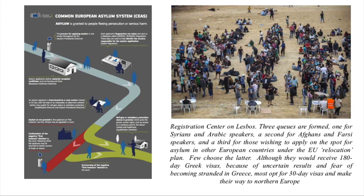The 180-day visa was intended for asylum seekers who were willing to apply for asylum in Greece, and then were promised that they would be made part of an exchange program where they would be sent to other countries of their choice. But provisions were made only for 160,000 of these people, which was rather a small number, which contributed also to the reticence on the part of refugees to go that way.